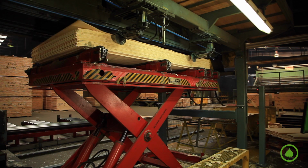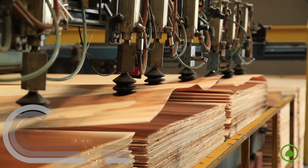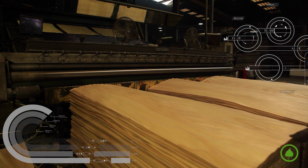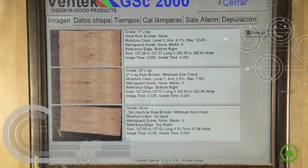The sheet, still wet, is classified into grades. 4 dryers are in charge of extracting the humidity of the veneer from 120 to 6%. Each dryer is specialized in drying each type of veneer. Moisture meters and artificial vision systems classify the veneers into grades.